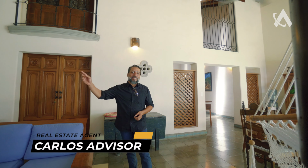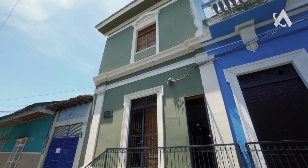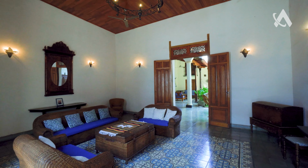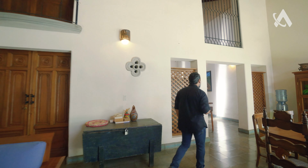Walking distance from La Plaza, I am in Granada, Nicaragua, looking at beautiful colonial homes, two-story, 3 bedrooms and 3.5 bathrooms. Easy going here. It's a beautiful place, fully renovated. This house probably is from the 1800s. So we're gonna walk together and check this place out because really, it's a true jewel of a colonial home in Granada, Nicaragua. Let's go.